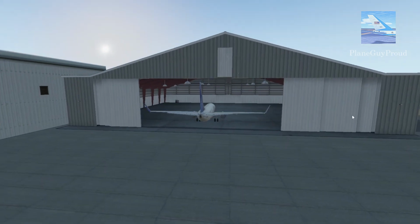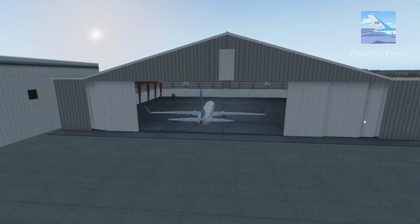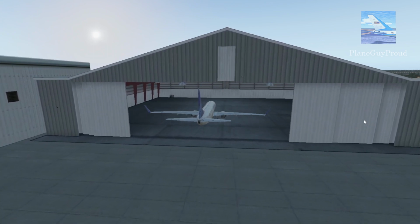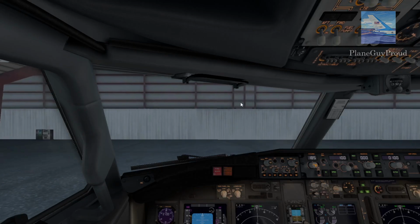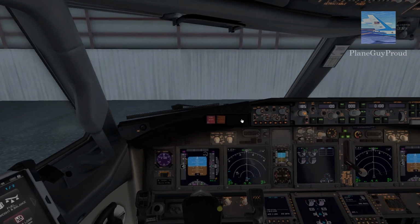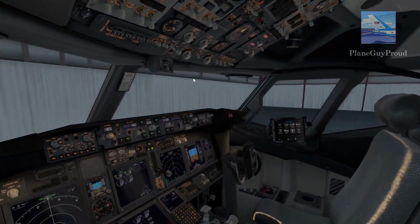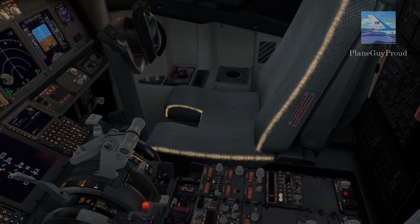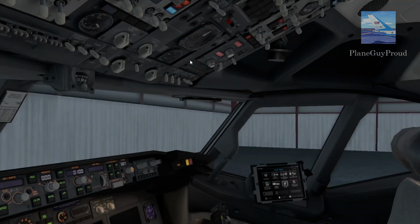United 432, radar contact, say altitude. 1,500, United 432. United 432, climb, maintain 10,000. Maintain 10,000, sorry, 10,000, United 432. United 2645, maintain 250 knots until advised. 250 knots until advised, United 2645. Alright, let's proceed to shut down. United 432, turn right, direct to Lana. Right, direct to Lana, United 432.